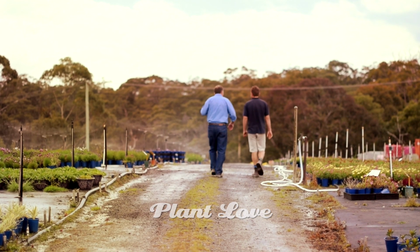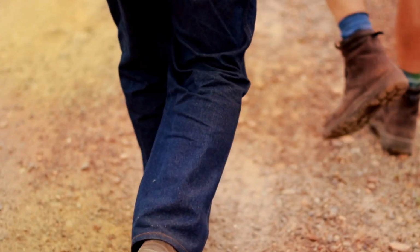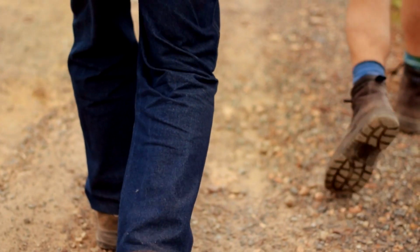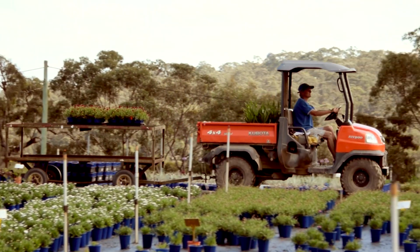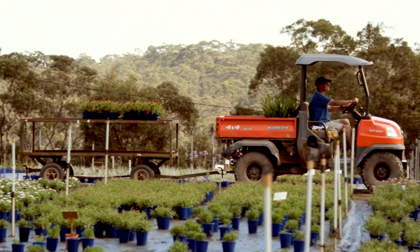Not many people understand what it takes to grow 1 million plants a year and on a large scale. There's a lot of work involved, and there's a lot of things that you have to get right just to make sure you got one beautiful plant in a retail store at the end of it.